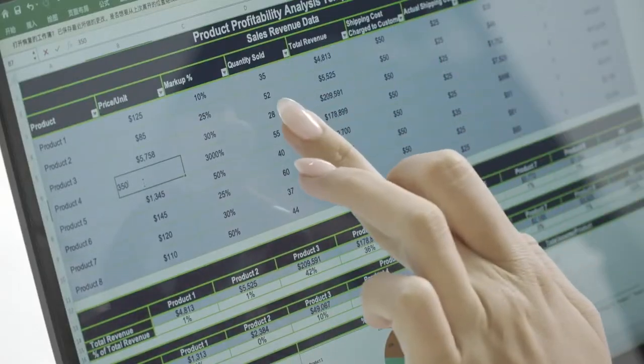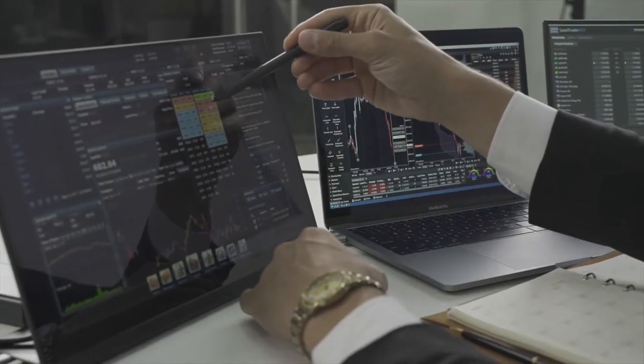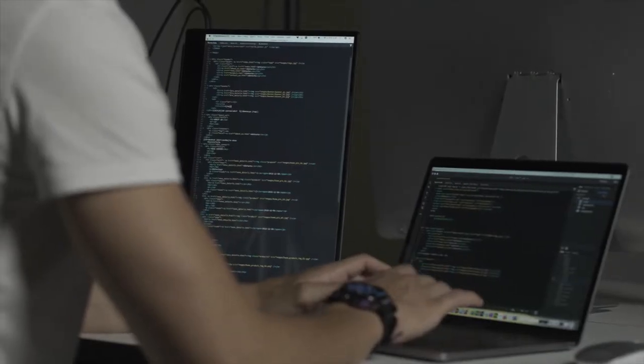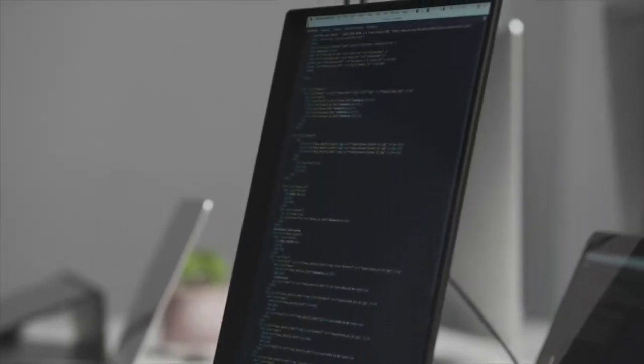Handling regular office work? Monitoring the stock market? Need the screen in vertical position for a better viewing experience? Mako would always be the best solution for you to boost productivity.